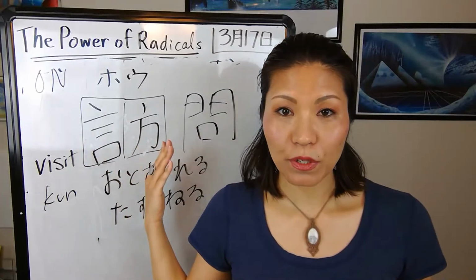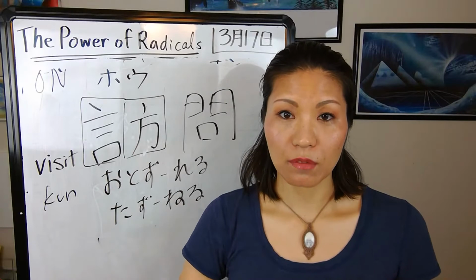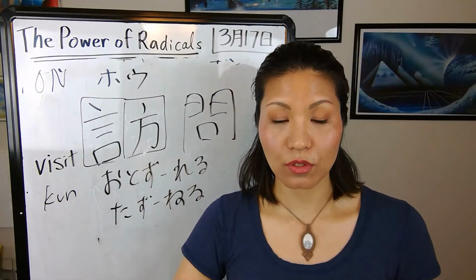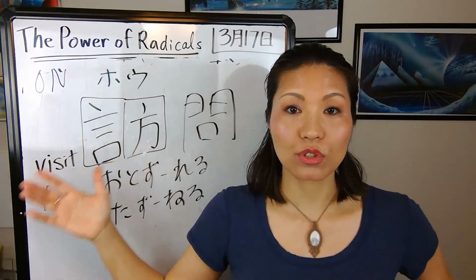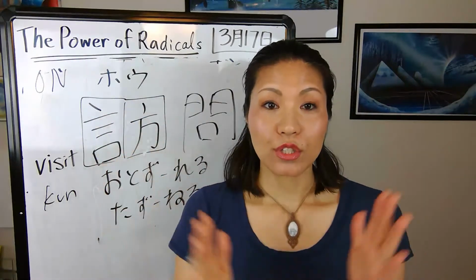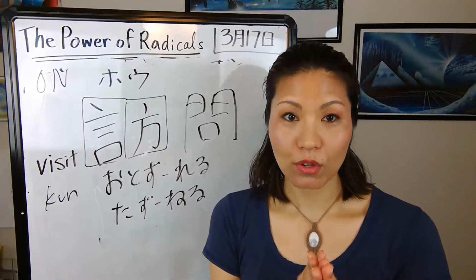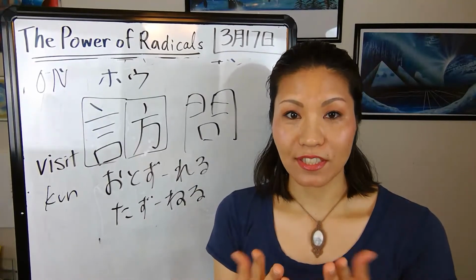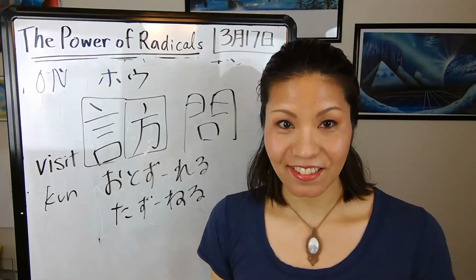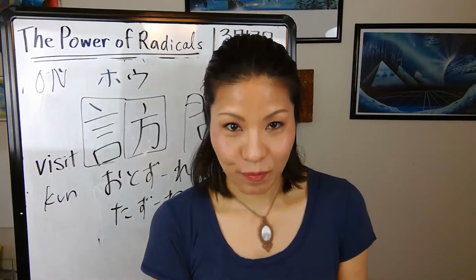Most likely the other part is the one that you already know. Or if you don't know something, you look it up and the sound might be the same. So it's like two birds with one stone. You learn one kanji, but you also learn the other kanji's sound. That's the power of radical. If your dream is to get to the N2 level, you have to remember 1,000 kanji. So this method will help you to get there. That's why I wanted to share this knowledge today with you.